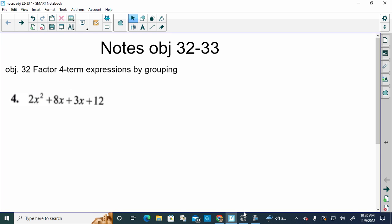This one's a little bit different than the last one where we factored the first three numbers and then left that last one because it was a square. This one we're actually going to factor by grouping. So objective 32 is factoring four terms, so polynomials, using grouping. And we're going to group them into binomials. So just write this down. And then objective 33 will be something brand new for you guys.